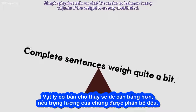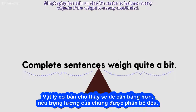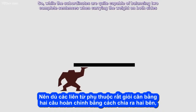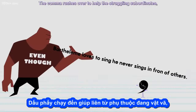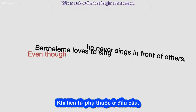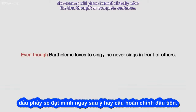Simple physics tells us that it's easier to balance heavy objects if the weight is evenly distributed. So while the subordinates are quite capable of balancing 2 complete sentences when carrying the weight on both sides, they're having trouble picking just one up. The comma rushes over to help the struggling subordinates. But how will she help? When subordinates begin sentences, the comma will place herself directly after the first thought or complete sentence.